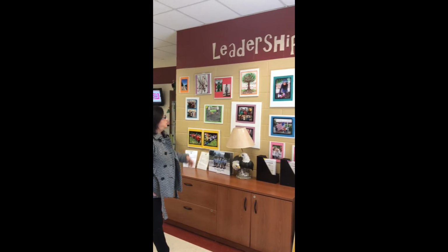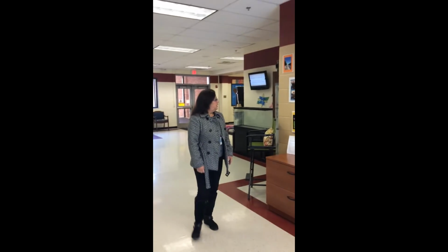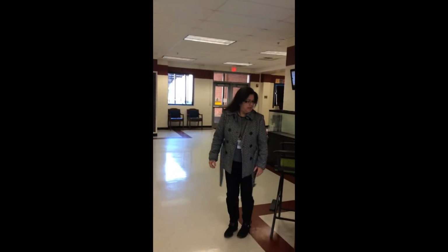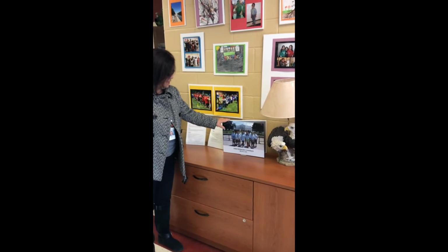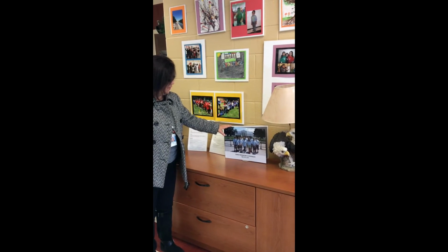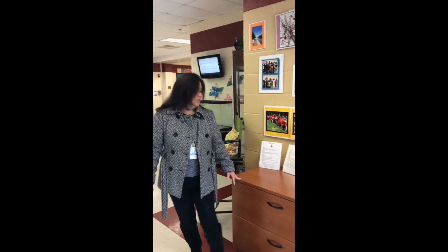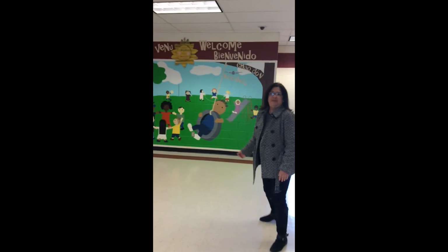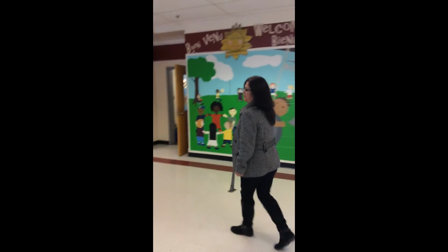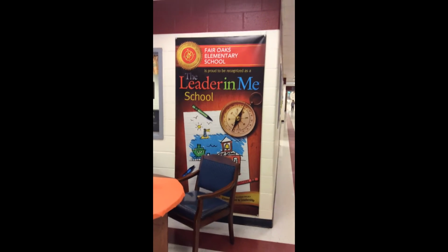On the wall, we have some pictures of different events and clubs that we have here in the school. And this is an album for the Science Olympiad, the last one that they visited in Washington. And now we move to the parent resource center.